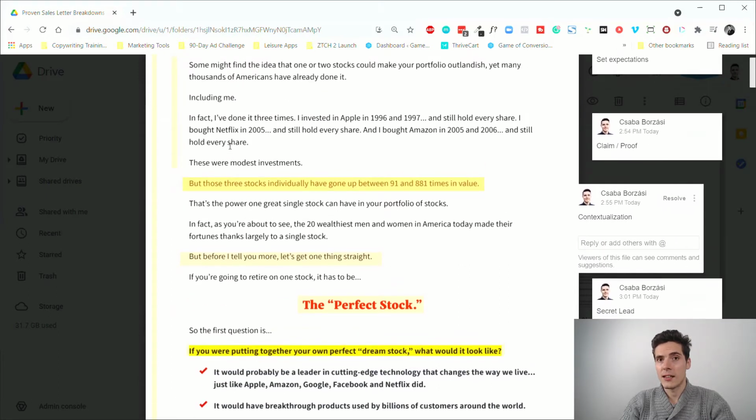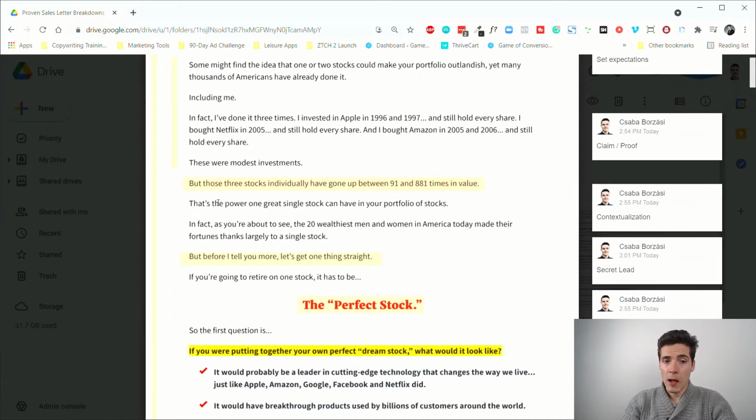Then we can continue with the contextualization, because this says, but those 3 stocks individually have gone up between 91 and 881 times in value. So here, this is easier for people to imagine, because yes, obviously everyone knows that Amazon and Netflix and these types of hero stocks have gone up a lot in value, but they don't know exactly how much. And by saying a 100x return or almost 1000x return, wow, that's really saying something. That's the power one great single stock can have in your portfolio of stocks.